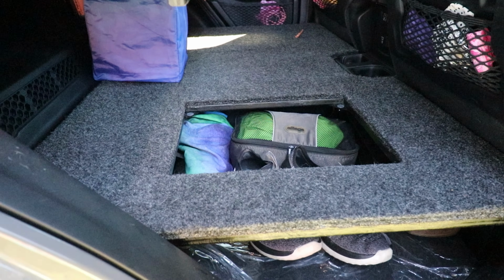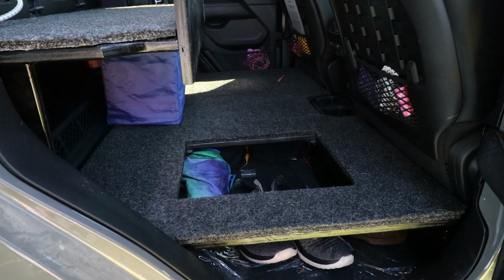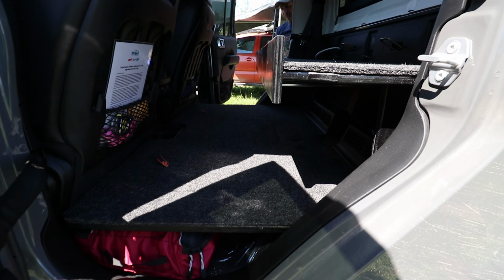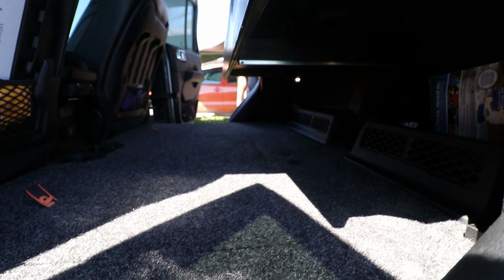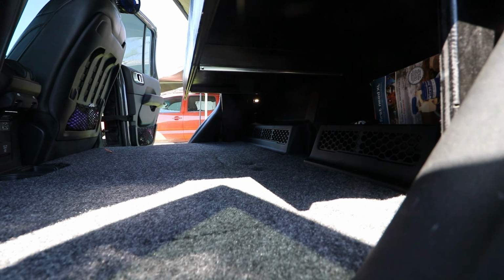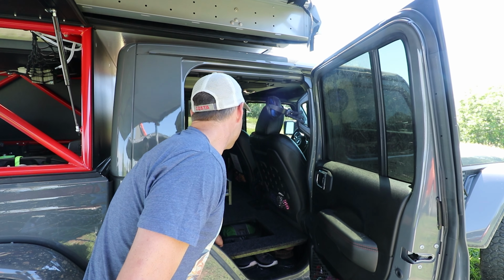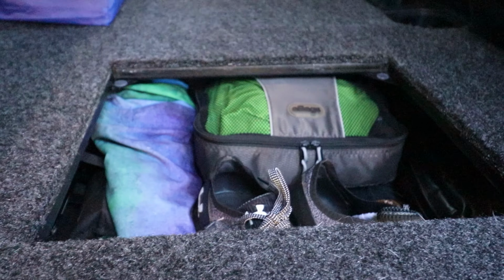We actually have some of our recovery gear under here, stuffed in stuff sacks, and we do have some legs under here to support it. I used cardboard to make my template for putting this in. And so far we've put these little rubber pieces in there to keep it from rattling. It's really pretty tight. It doesn't rattle at all, which would drive me nuts.